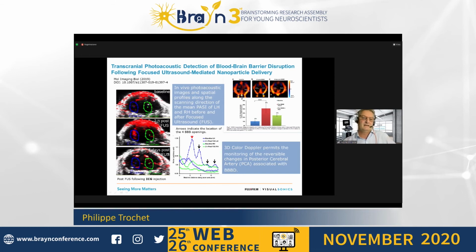And here we can see the diffusion of the contrast agents after the blood-brain barrier disruptions. And this has been done at different locations on the brain, and you see the photoacoustic intensity after the blood-brain barrier disruptions, showing the photoacoustic signal from the contrast agents that had been used, ICG or nanoparticles.